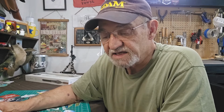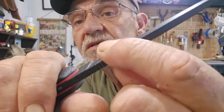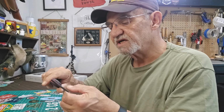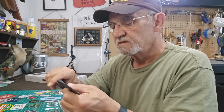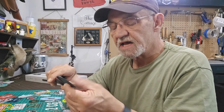Here's the specs on it. So it's D2 steel, blade thickness 4.9 millimeters. That's 0.2 of an inch. That's got some thickness to it. Is that tactile coating? Yeah, nice idea. D2 will rust, and putting this on, that's going to help.